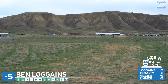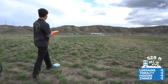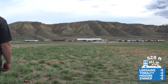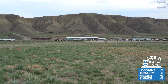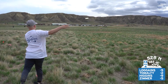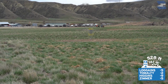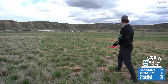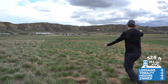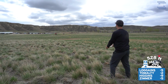Ben getting some flex on that one. Looks like he's definitely got the distance. Yeah, that's looking really good. Here's Jesse's approach. Yeah, just a comfort shot for me, Rhino Heiser. Noah, you can see that the wind is kind of knocking these guys down. Yeah, but it should be pretty easy, like you said. With these guys' power, they leave nothing for the approach.